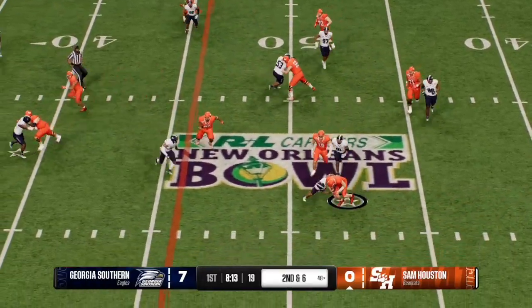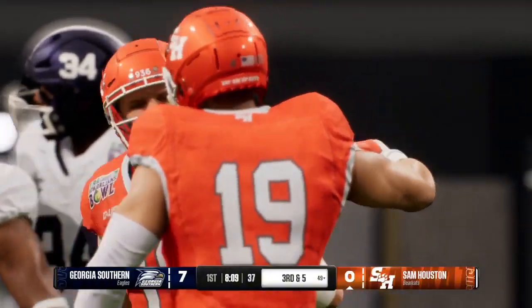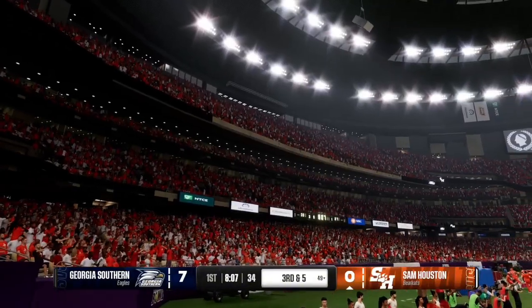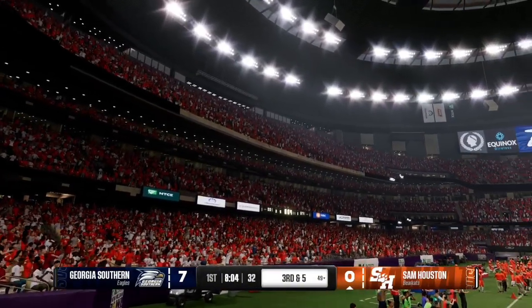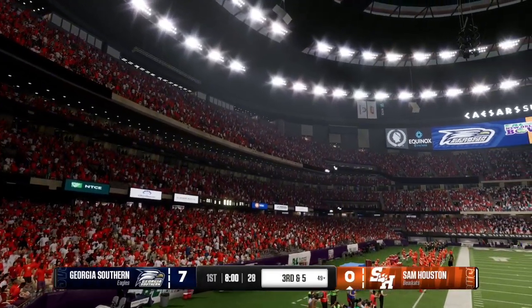Quarterback on the keeper. And this one will be stopped for no gain. Really nice job by the defense shutting down all the options. Don't let him get into his reading phase. Go get him right now, play sound, and more importantly, tackle him and get him on the ground.